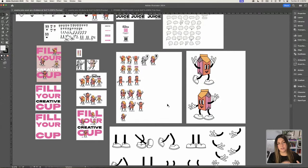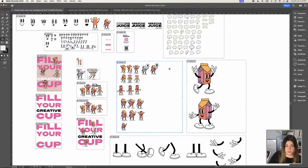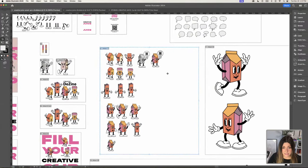In order to bring everything into Adobe Express, because this is where I want to build everything, I want all of my assets to be there. I want to be able to export all of this really easily. So how do you do that? Basically, I'm going to use the artboard tool. And as you can see, we have a lot of different artboard sizes, but I'm going to remove the big ones just by selecting it and deleting it like so.